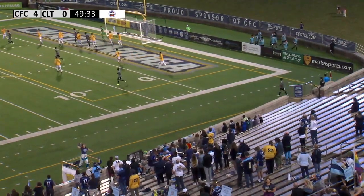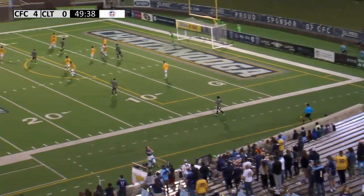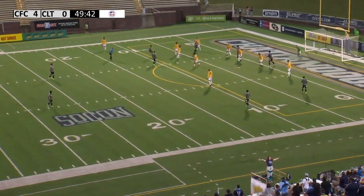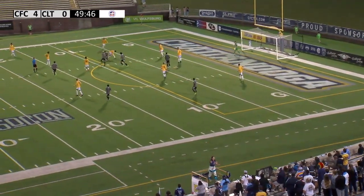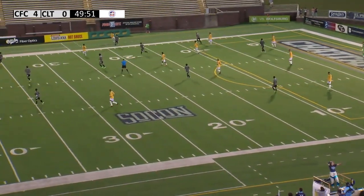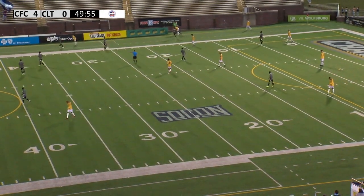Here we go, the cross sent inside, and that one's off the mark. Charlotte from the back end of the pitch now, looking inside. Thought he had a chance right there. This one easily deflected away, bit of a miss hit there. Chattanooga with time to get it away. Foul on the far side there.